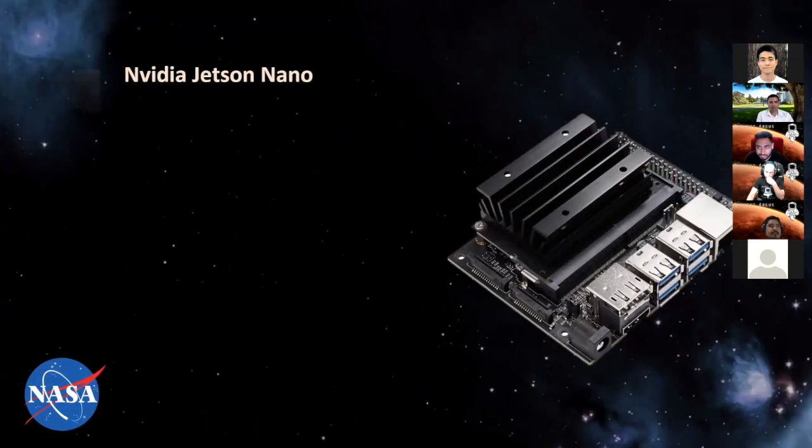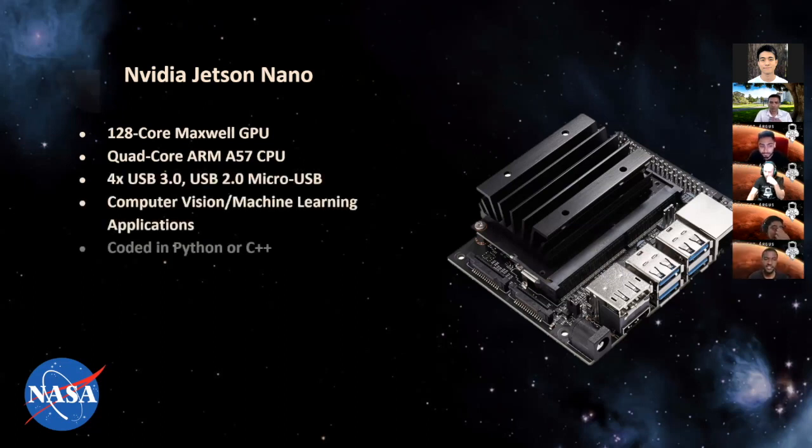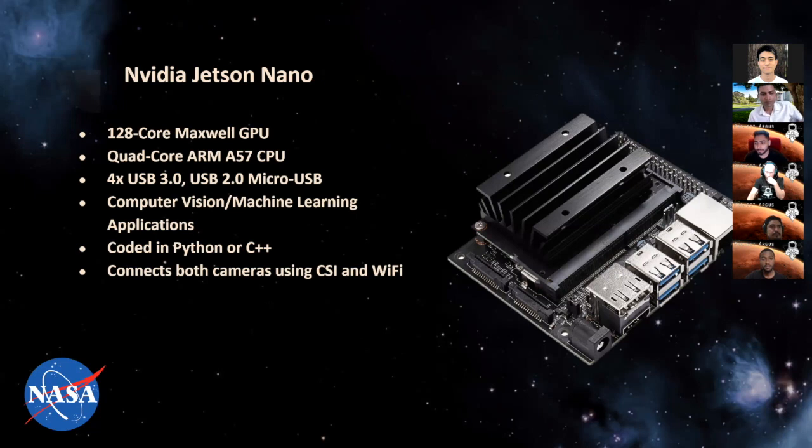Next, I'll pass it over to Abel, who'll talk about the hardware. Thanks, Edwin. So our entire system was running on the NVIDIA Jetson Nano. The system is composed of a 128-core Maxwell GPU, a quad-core ARM A57 CPU, four USB ports, which we utilized all of, and one micro USB 2.0 port. We chose this hardware because it's efficient and affordable, and it was good for the computer vision and machine learning applications that we ran on it.